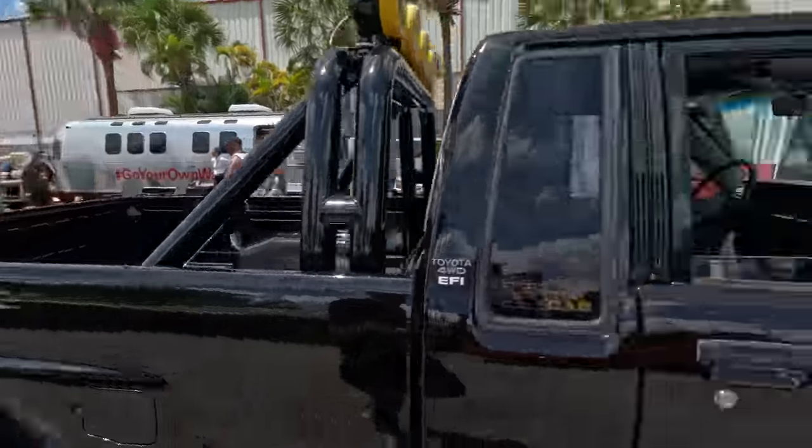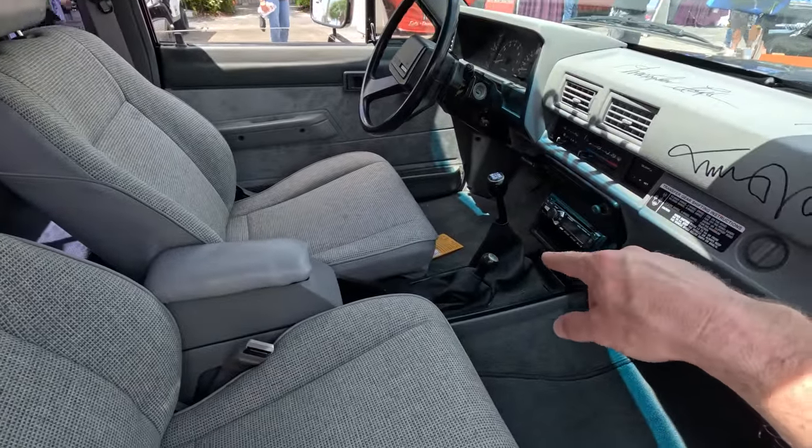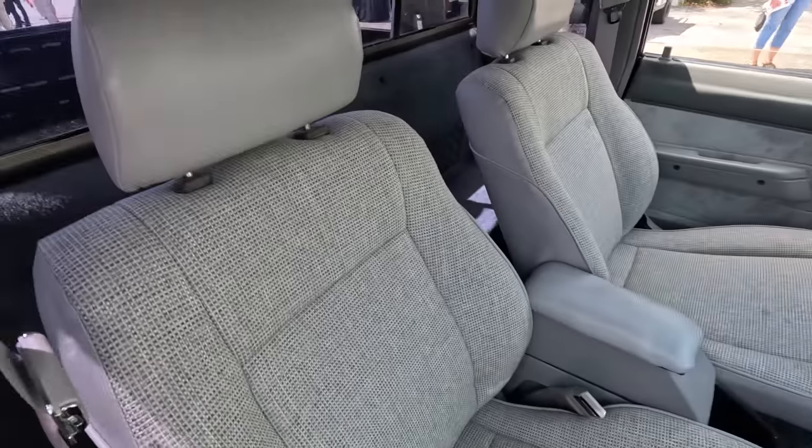And it gets even better. Autographed on the dashboard. It is a factory 5-speed in a 4-wheel drive. Cloth seats with the jump seats in the rear. This car is going through the Barrett-Jackson auto auction shortly, and I'm really, really interested in buying it. And you, as well as myself, are gonna find out what it sells for.